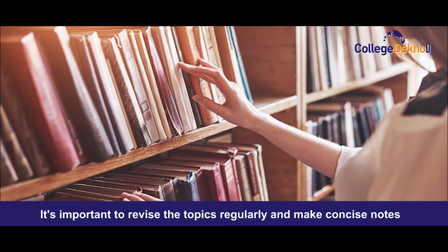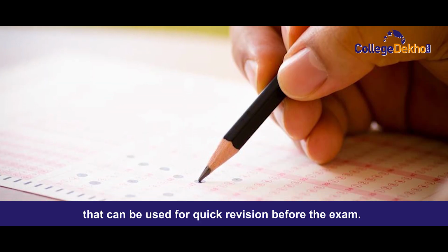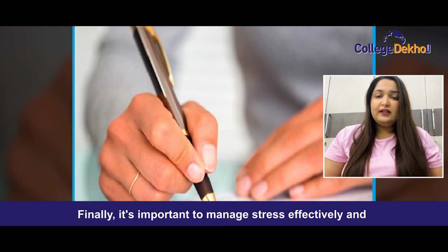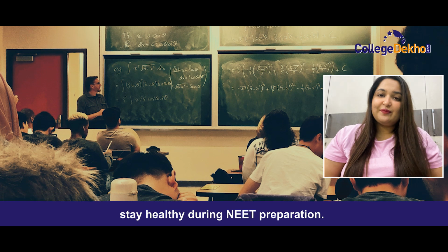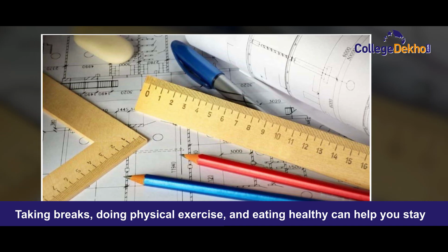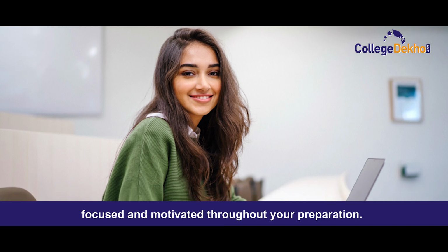It's important to revise your topics regularly and make concise notes that can be used for quick revision before the exam. Finally, it's important to manage your stress effectively and stay healthy during NEET preparation. Taking breaks, doing physical exercise and eating healthy can help you stay focused and motivated throughout your preparation.